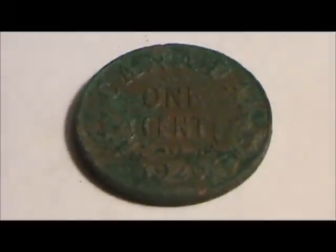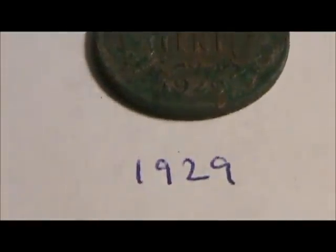And we'll go up to, this is a pretty cool coin here. It's actually a key date. It's a 22 Canadian 1 cent. I got a 29 1 cent.